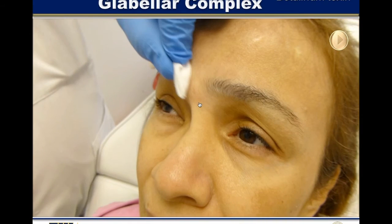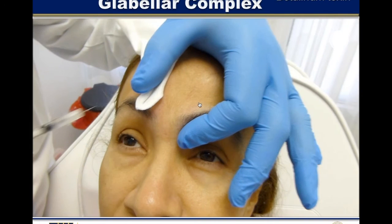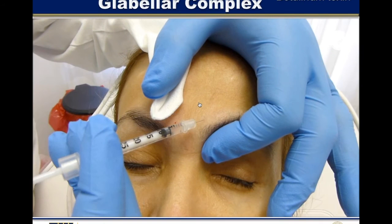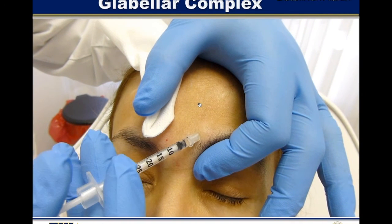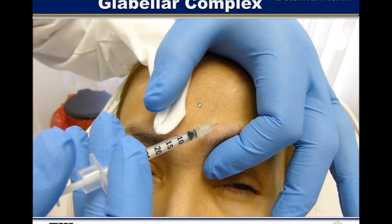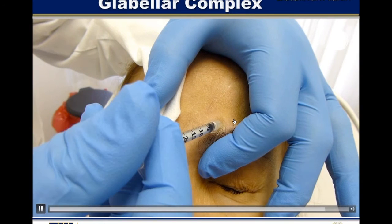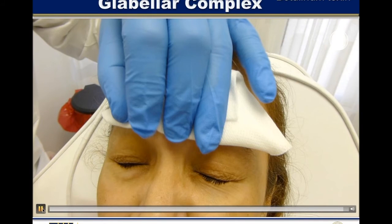So I also have them contract. When I have the needle in the skin, I have them contract, because I want to feel that muscle pushing up against the needle. On the other side, I use my index finger, I have them contract when I have the needle in, and you can see the needle moves. I put in my dose, contract again, because you want to see where the angle is. If they contract all the way back to here, you may have to put one extra unit all the way here.